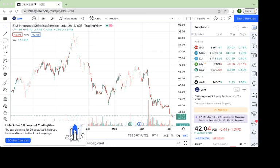Even the more pessimistic analysts like Bank of America, who downgraded ZIM and gave it a $40 price target, it's at 41 or so today. I mean, it's already almost there. So how much further low can it go? It's not to say that it can't go much lower. Of course it can, but those are all the factors, or many of the factors, to consider when considering a stock like ZIM.